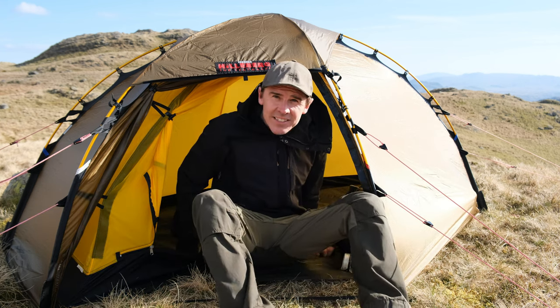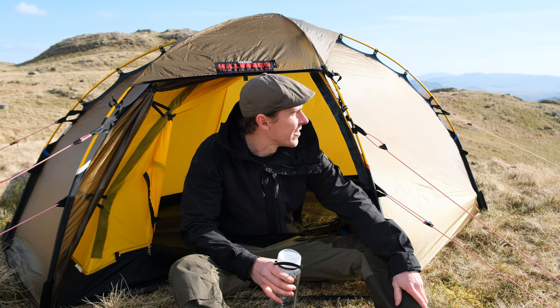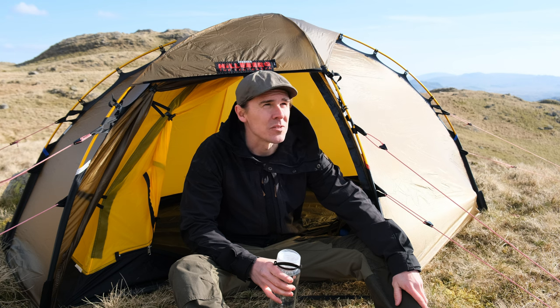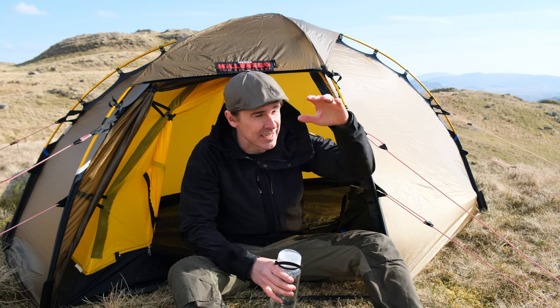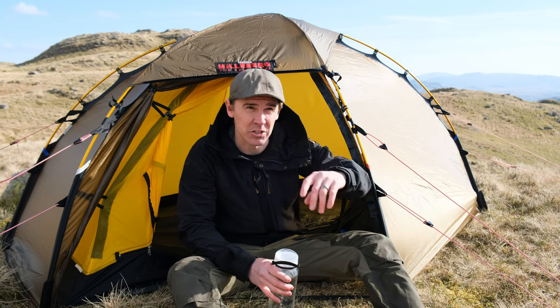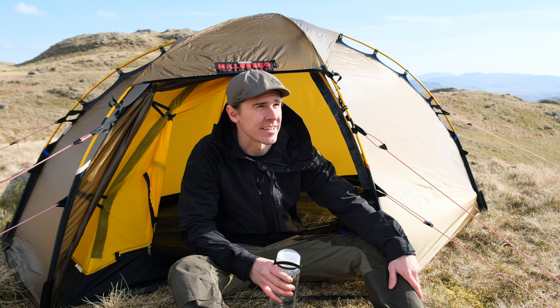All right, tent's all set up, and wow, what a view this is. Absolutely incredible. It's nice to actually camp up on the peaks, but sometimes it's nice to camp just below them, especially if you have a view of them like this. Jeez, this is absolutely stunning.